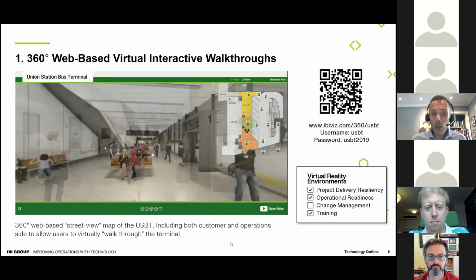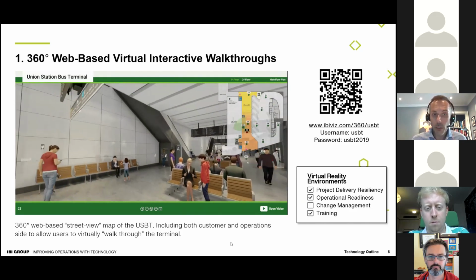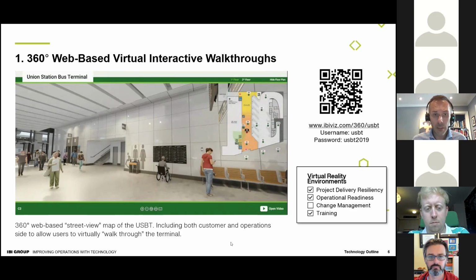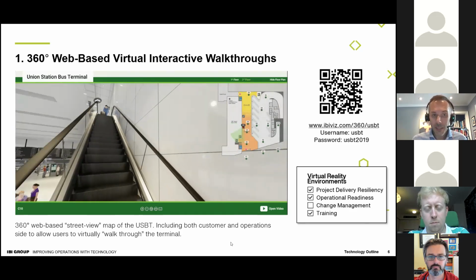The environment itself is from the engineering drawings. So what you see is extraordinarily close to real life. We even, through surveys, staff surveys and customer surveys, everybody was shocked at how real it was.